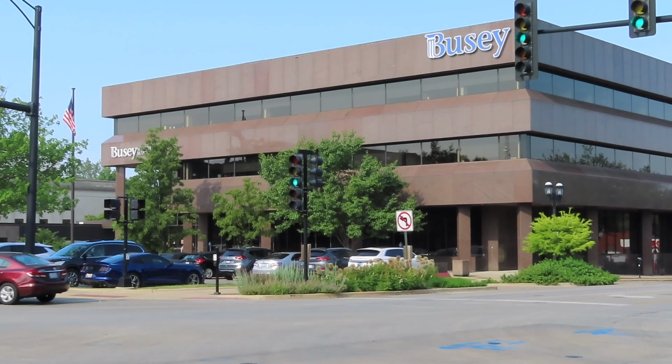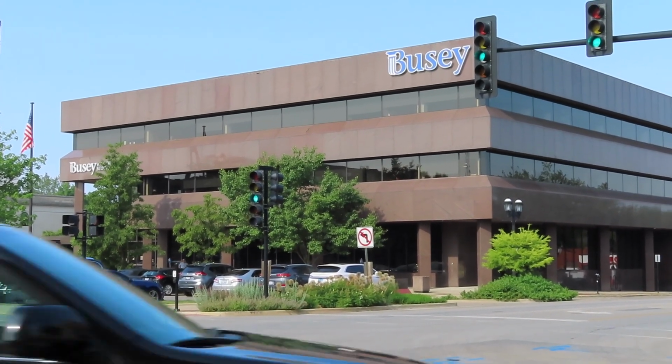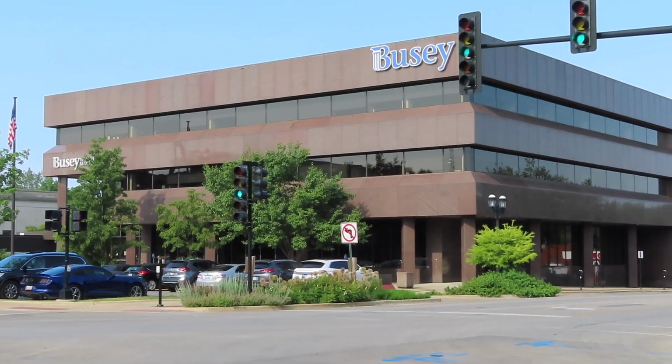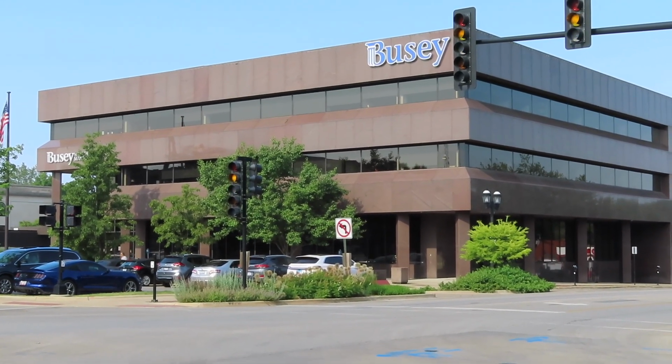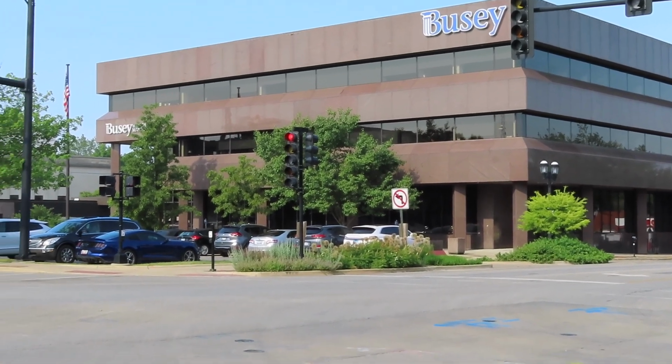So here we are, downtown Urbana. We're just going to start with our walking tour. So we are at the corner of Main and Race in downtown Urbana. And you notice the big, huge Busey Bank.